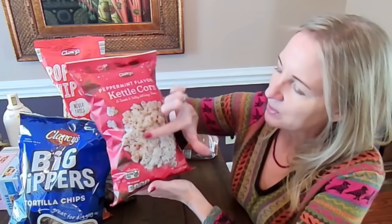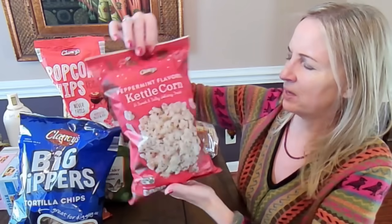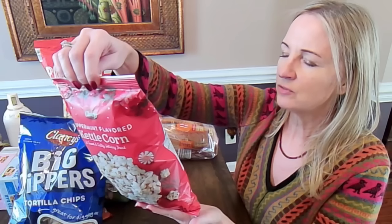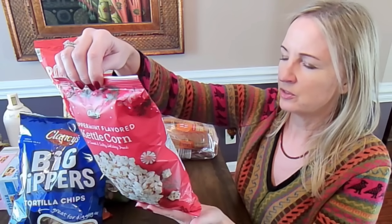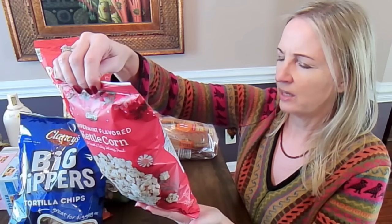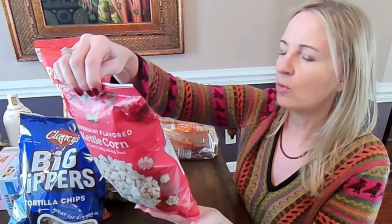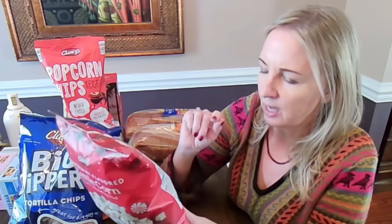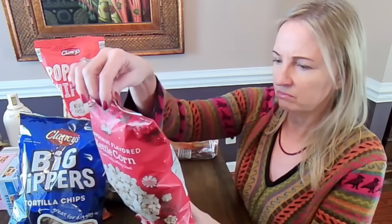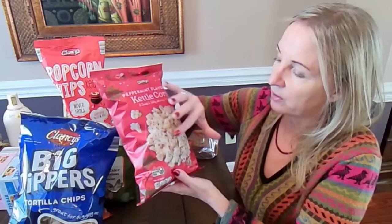So it has little tiny bits of peppermint in it. And I don't know if it has white chocolate or if it's just peppermint. Let's see. It has popcorn. It does have a flavored coating with a bunch of stuff in it. Cane sugar, sunflower oil, crushed peppermint, organic rice syrup, peppermint oil, and for coloring, they have red cabbage and purple carrot, and then sea salt. Okay. Gotta say, red cabbage. What in the world? Red cabbage and purple carrot for coloring for this product.